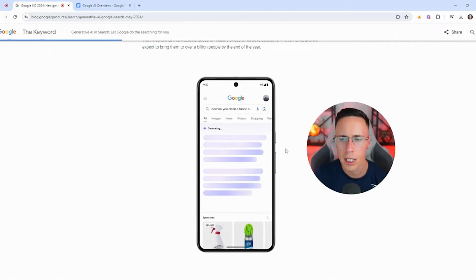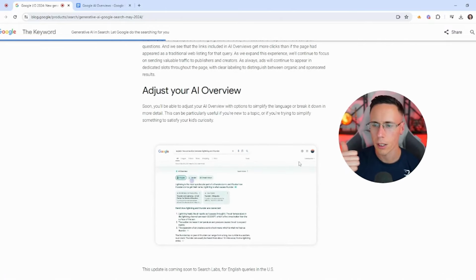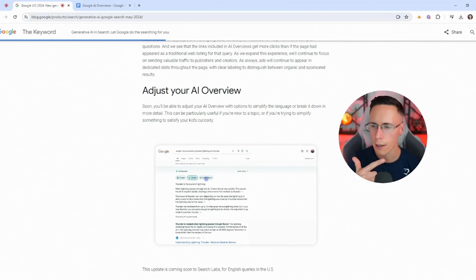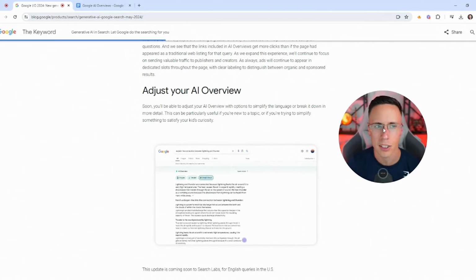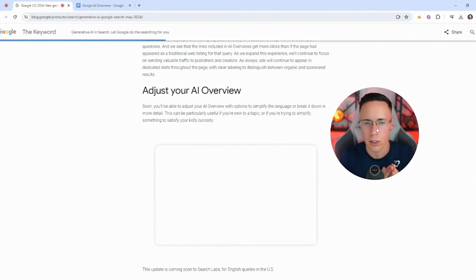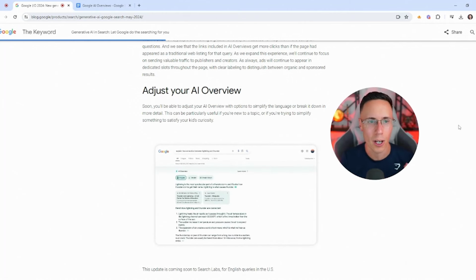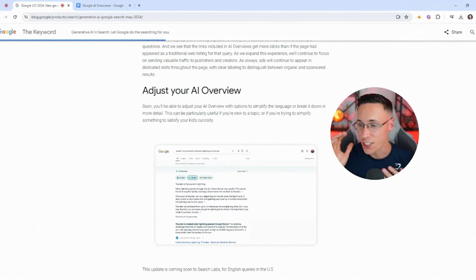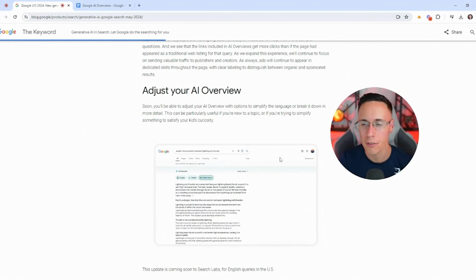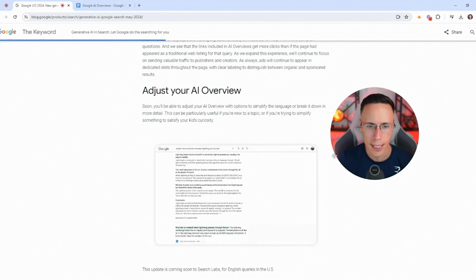From what Google have said so far, it looks like a lot of this is geared up to either food or travel, from what I can see on their latest article on the keyword blog. So you can ask as detailed questions as you want. It could be, I'm planning a trip from New York to Boston. Can you give me a breakdown for the 3 days of travel and what I should think about doing? And straight away, you'll get a response that fills the page from AI, instantly generated with a bunch of ideas.